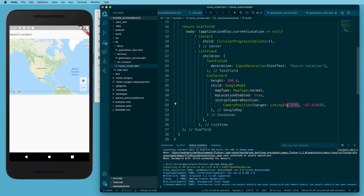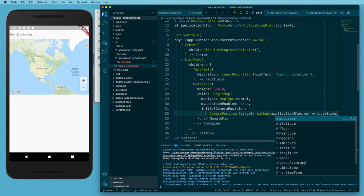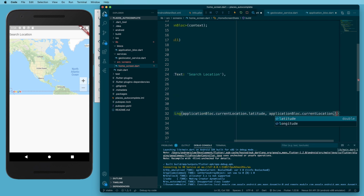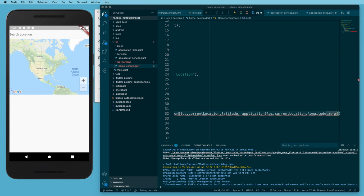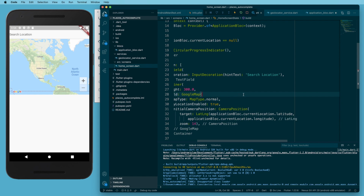And down here in our lat and our lng, we want to replace that now with our current location. So we would say application block, current location, and we want the latitude. And then we also want to do application block, current location, longitude. And I didn't set a zoom property originally, so let's do that. So we find where that closes, we'll do a comma, and then we come down and do a zoom. And 14 is enough. That's why we're back here in outer space, because we didn't actually zoom in.